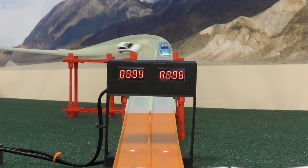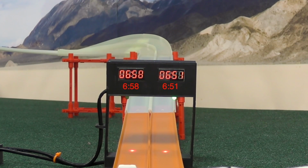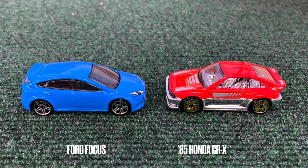And what about the time? Good for both cars, 6:58 and 51. That's got to be the best 2 times we've seen today. We did have the 6:57, but Focus and CRX.